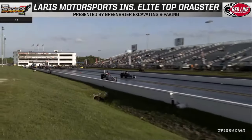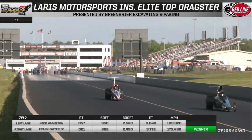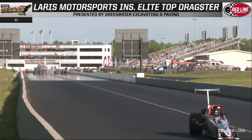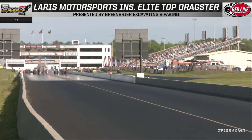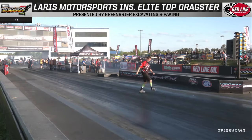Nick Hamilton, sounds like he's pedaling it out there. 384 off the 379 dial-in. Frank Falter had the advantage at the starting line. He was 021, got there first. It goes 377, 173 miles an hour. He's two off the dial. Frank Falter, the Candyman, will be back for round two.